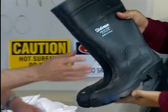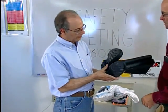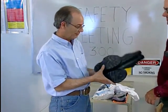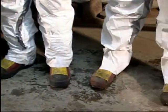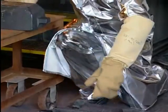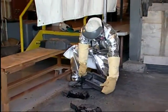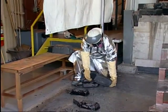Here are the boots you need to wear when you work in the refinery. As you can see, they're made of rubber, and they've got steel toes. Oh, wow, tough boots. They look like Terminator boots. The rubber is a physical barrier between your skin and the mercury, and the steel portion protects your toes from heavy items that may fall on them. Other types of footwear with metatarsal protection may be needed in parts of the mine where there is a risk of dropping heavy objects.